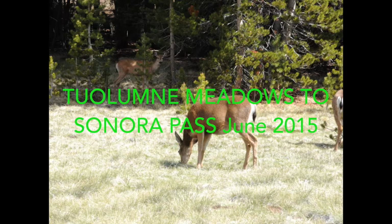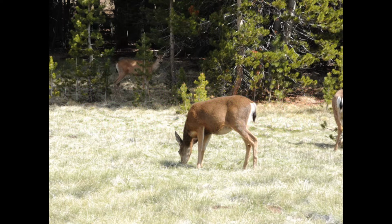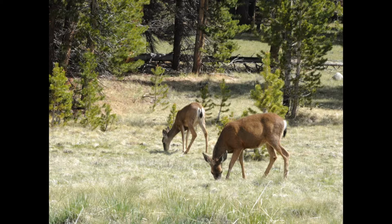This is my backpacking trip from Tuolumne Meadows to Sonora Pass. As you can see in these pictures, Tuolumne Meadows had some local residents out to greet me. Very, very tame, not too surprisingly.